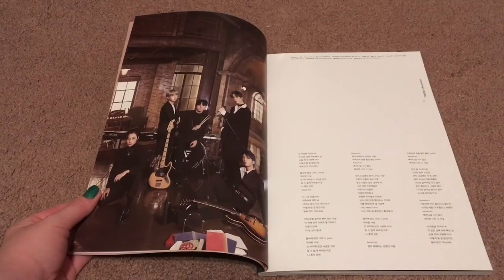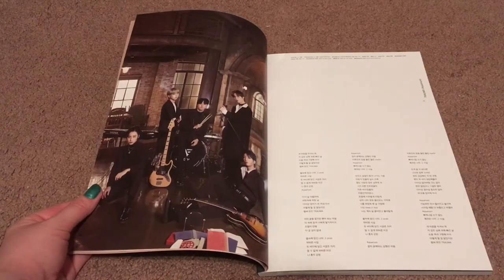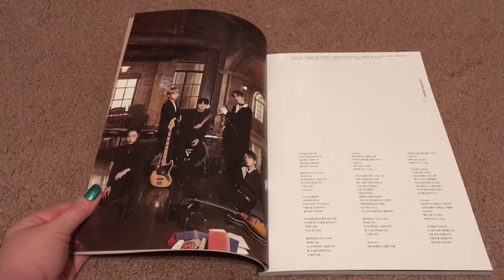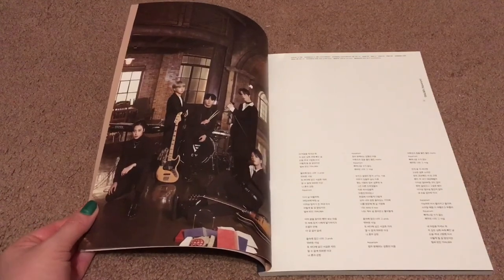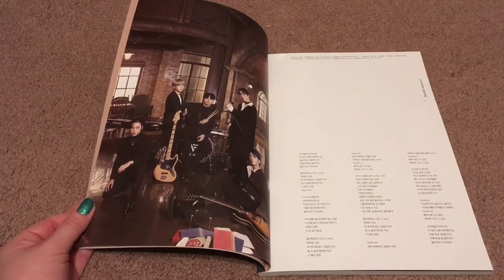And one thing I am learning as I start to collect RBW albums is you kind of get exactly what you see with them. Like, what you see in the teaser photos is what you see in the music video, is what you see in the album photo book. So if you like stuff like that to be a complete surprise, the photo books are probably not going to impress you. But as someone who doesn't like when there's a really cool music video aesthetic that's not in the photo book, for example, I don't mind that.